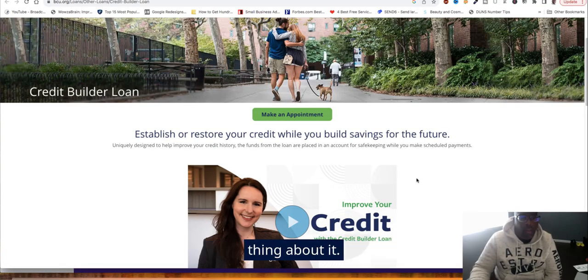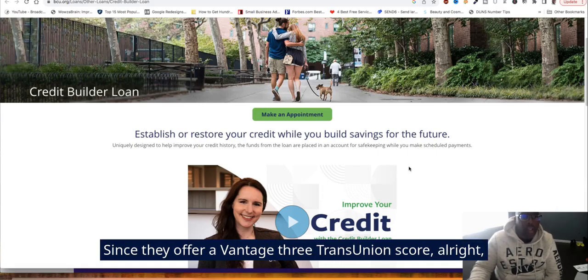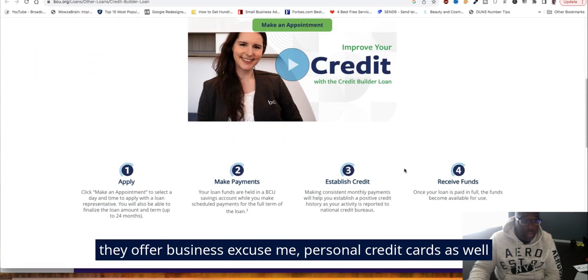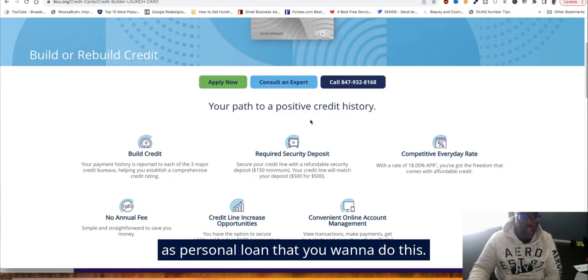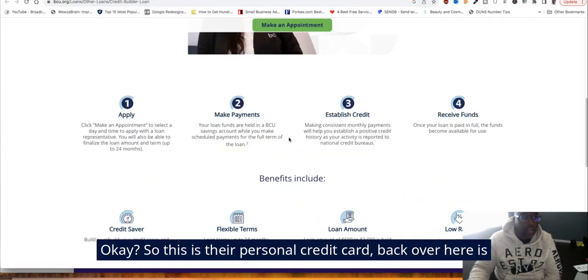But here's the thing about it. You can build up your VantageScore, since they offer a VantageScore TransUnion score. They offer personal credit cards as well as personal loans that you want to do this. So this is their personal credit card, and back over here is their personal loan.